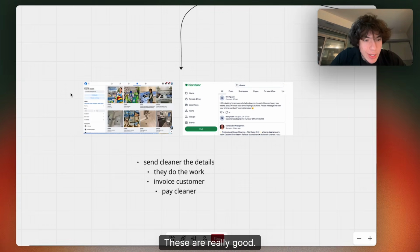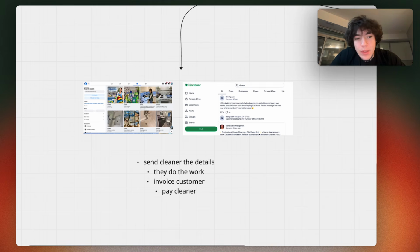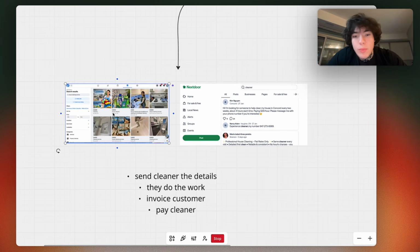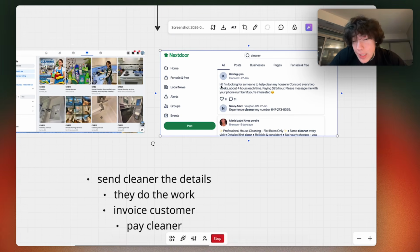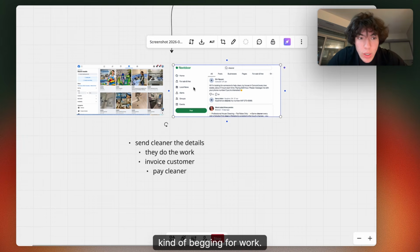These are really good because, let's be real here, the people who are on here, they just need money. They just cannot get jobs otherwise. The companies that get bookings, they're all on Google, right? Let's be real here. No one on Facebook Marketplace is booked out and has a ton of jobs booked and is making a ton of money, right? So these are the places where people are kind of, I don't want to say begging, but kind of begging for work.